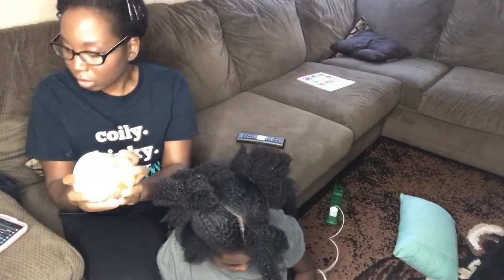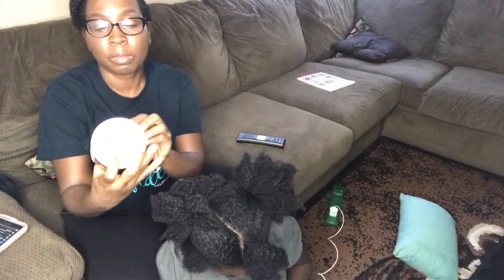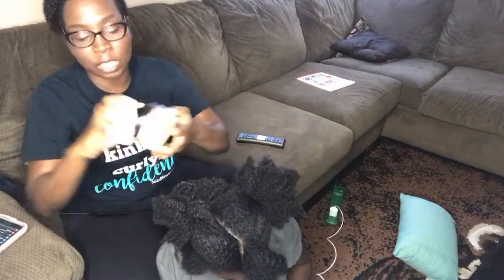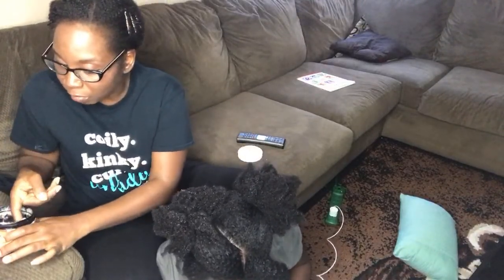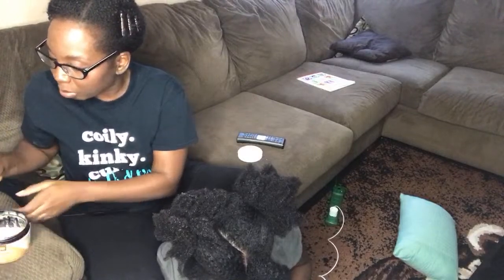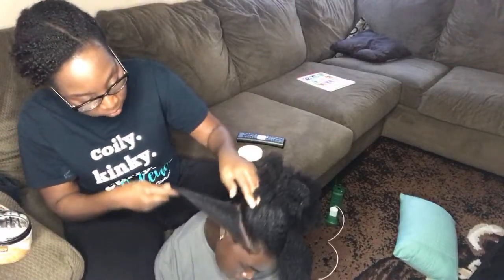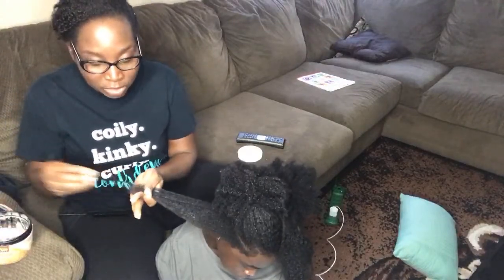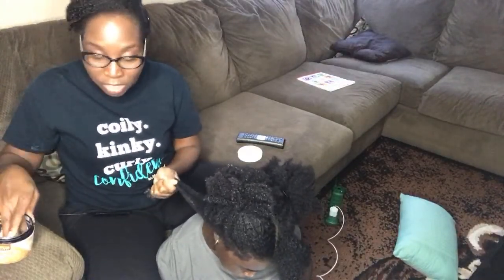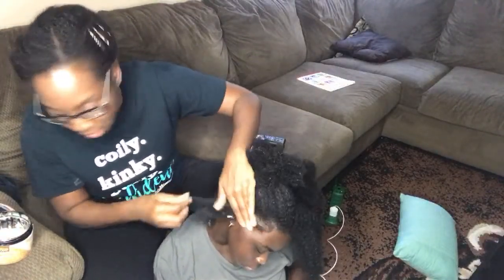Okay, so the cream I'm going to be using is the Kadima Curl Define Pudding, and that's because we're nearly finished with it and I'm just trying to use up stuff. So it's pretty much shea butter based. Okay, I'm just gonna take some of it, not too much. Put it to the ends. Now, this is one thing that helps with hair growth, keeping the ends of the hair moisturized. So I always target the ends of the hair.